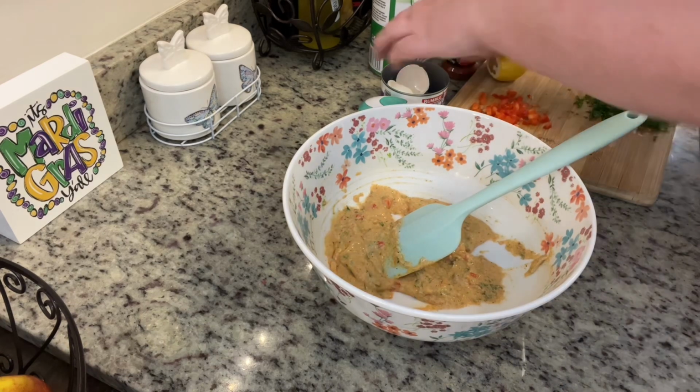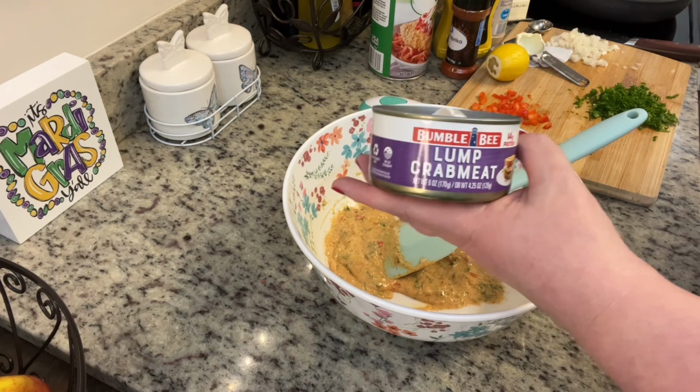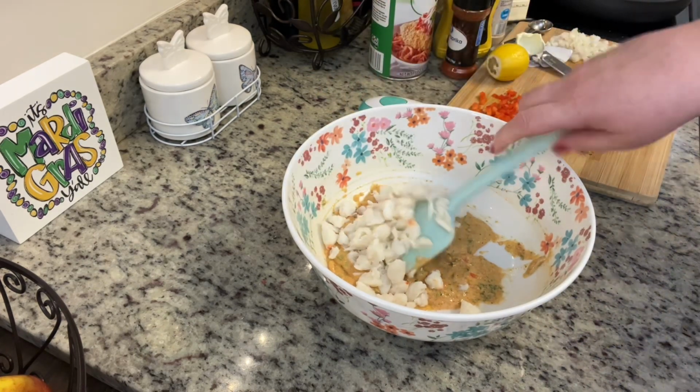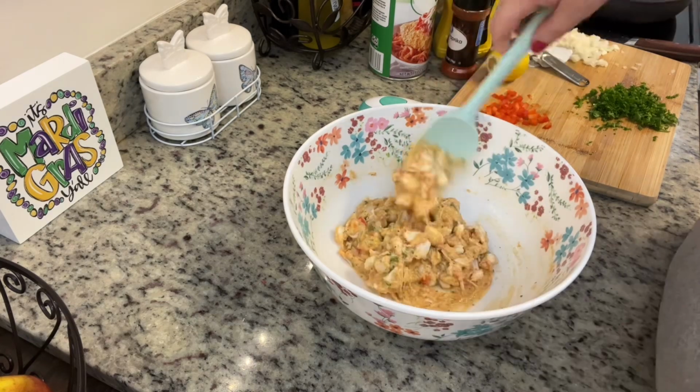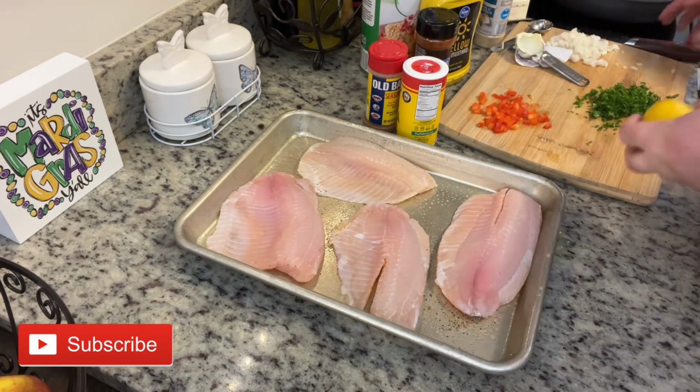You can, of course, use the nice expensive crab. I just grabbed this stuff in the can. I got the lump crab meat, so that's why I mix everything except for the crab up first, and I'm just gently folding in the crab. Once the crab has just been incorporated, I'm going to set that to the side. I don't want to overmix it.